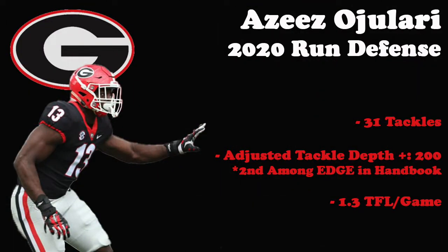Now that we just saw Ojulari against the run, let's take a look at some numbers. His ridiculous adjusted tackle depth plus of 200 ranked him second among all edges in the handbook, and he also finished with 1.3 tackles for loss per game, which had him in the top 10. As we just saw, he can do more than just rush the passer.